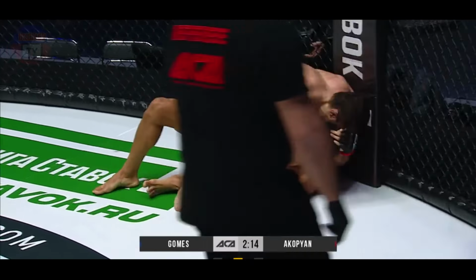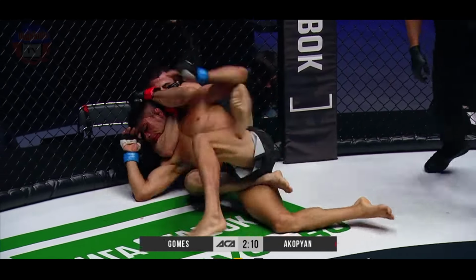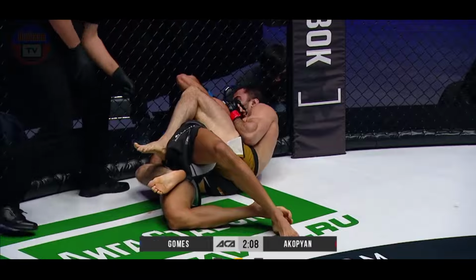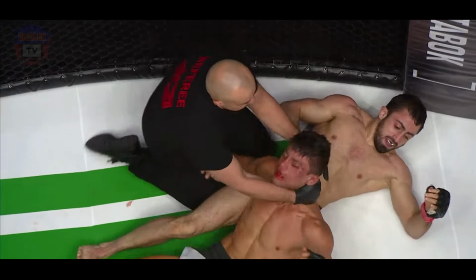Oh, he's jumped on the neck. He's looking for this rear naked choke. Doesn't quite have the angle here, but he can turn about right. Oh, and that's what he's done. Palm to palm now, looking to finish. He's tapping. Wow.